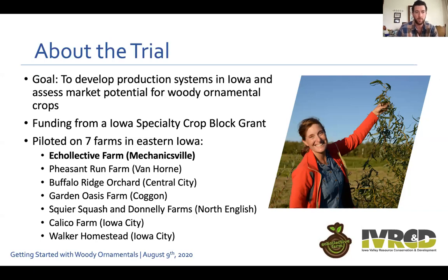There's a number of concepts that we wanted to look at with this project. We knew that we could grow these crops in Iowa, and we knew that they weren't fully being utilized within the marketplace and grown on farms here in the region. So we wanted to see both how they would fit into diversified direct market produce farms here in Iowa, and to explore some of these other opportunities that might come from woody ornamentals on farms.